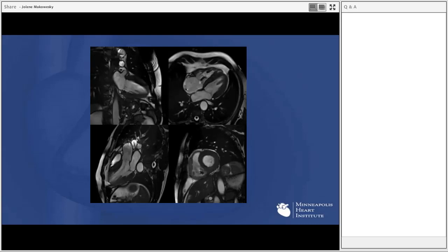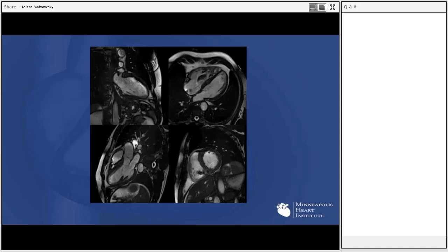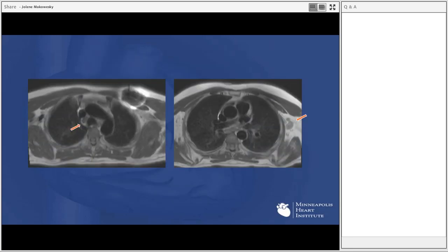You can see this is a workhorse sequence, SSFP cine. LV function is normal: 2-chamber, 4-chamber, 3-chamber, short axis. His RV does look enlarged, and the function does look mildly decreased. This right here is the pacemaker lead.